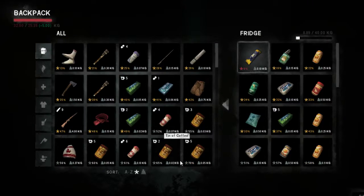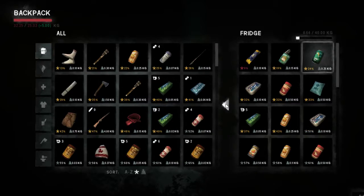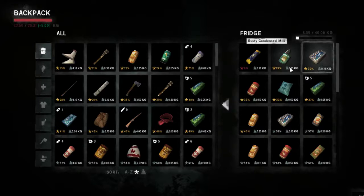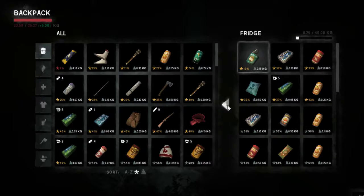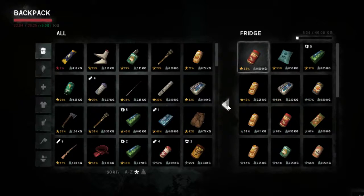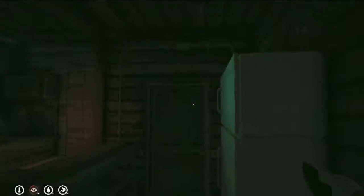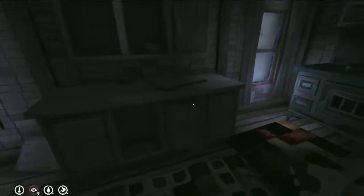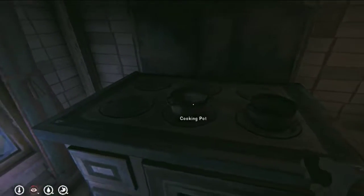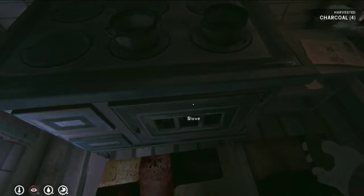Sort by condition. There's a couple pops. Low condition. Condensed milk. Energy bar. That's 9%. And peanut butter. Get rid of that. Sure enough, we got anything up here? That's empty. We got dual cooking pots over here, so we could go to town cooking. Take that charcoal, 4 pieces.